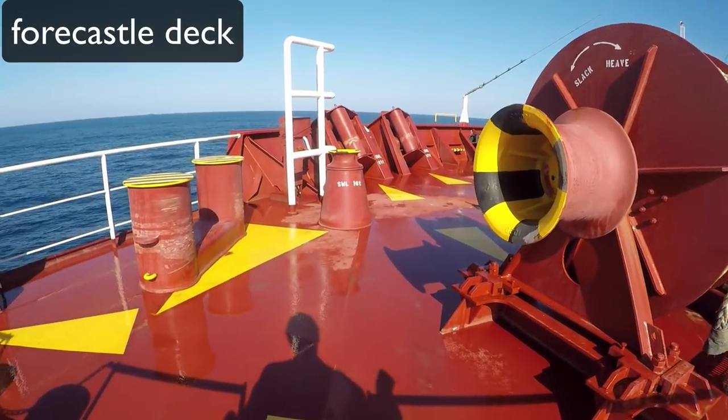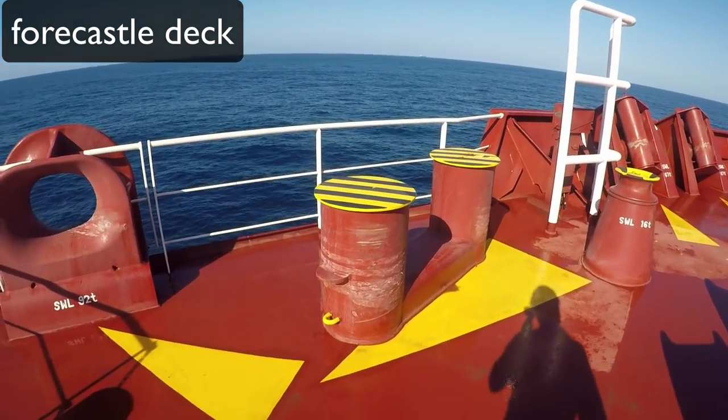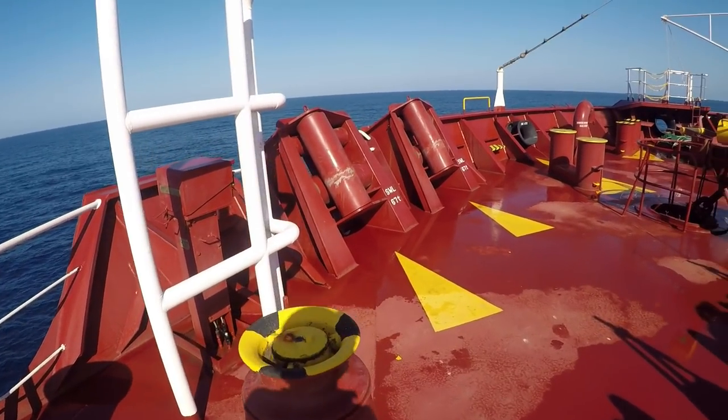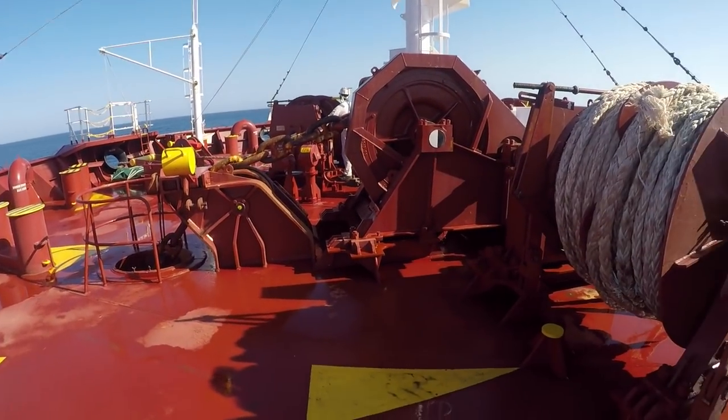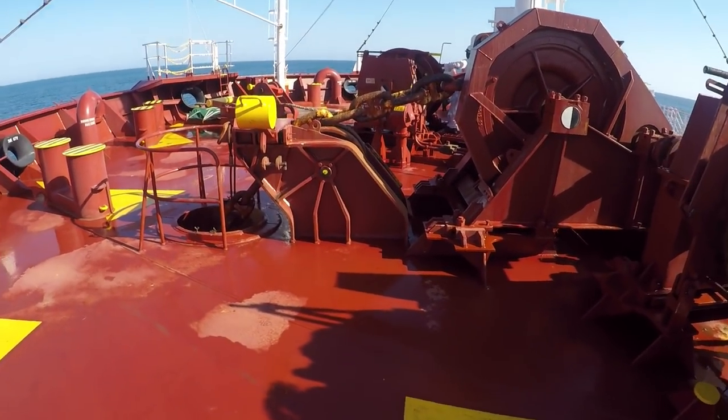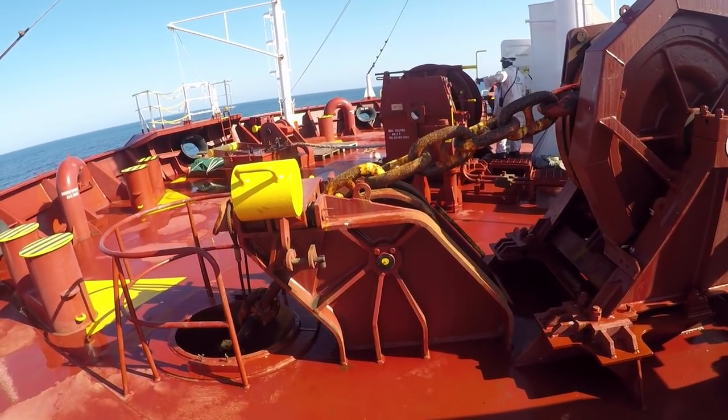So this brings me to the forward part of the ship. This is called forecastle deck. Similar things like aft, some winches, lines to pass. Extra is the anchors here. 2 anchors, port side and starboard side anchor.